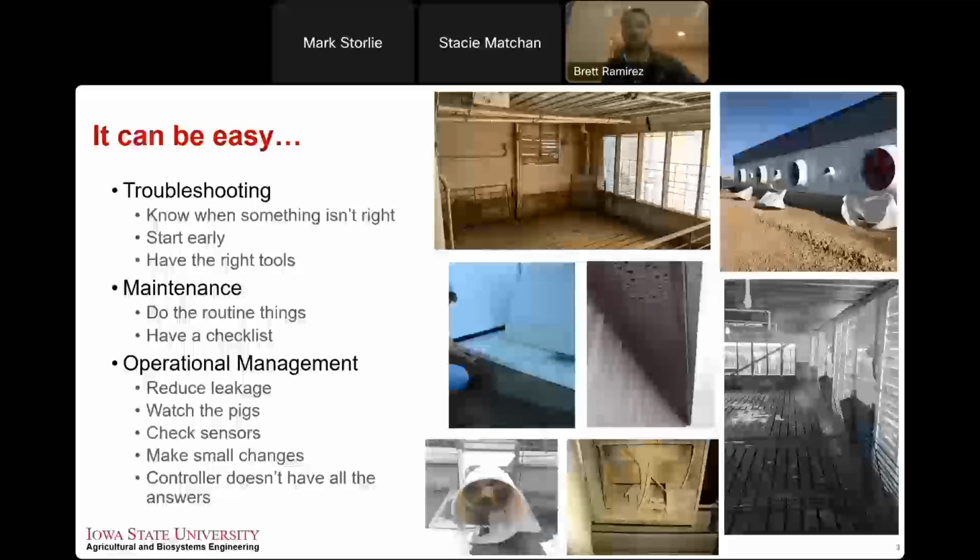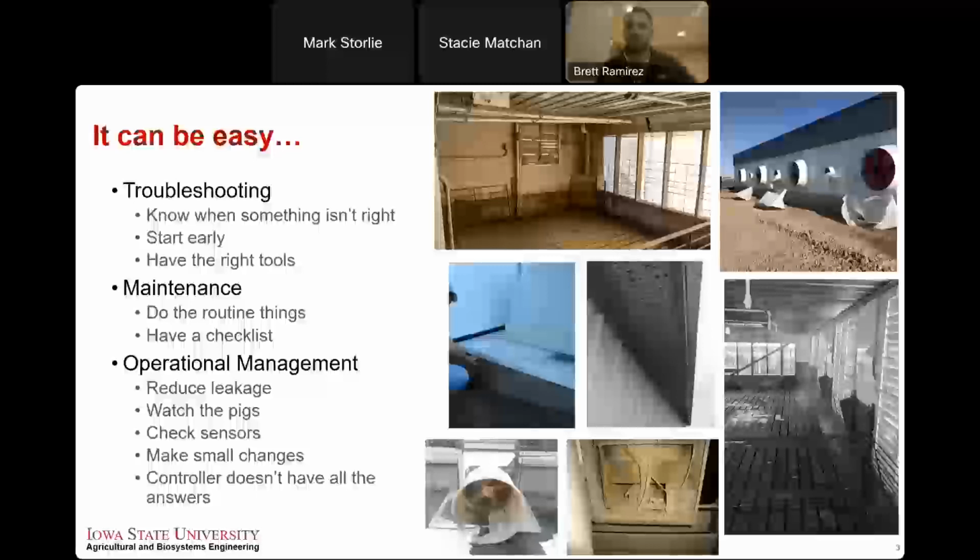And I also always like to point out, the controller doesn't have all the answers. That's typically the first spot we stop at when we're trying to do troubleshooting, and it's often maybe the problem, or it might compound an error, but oftentimes it's something in the barn or with the facility that needs to be checked in addition.